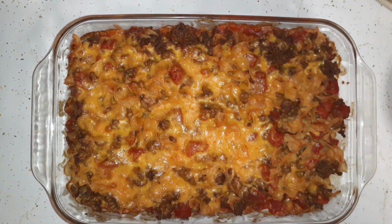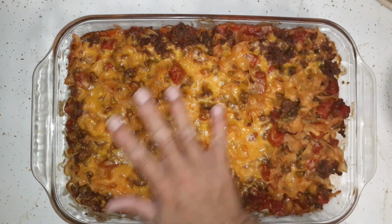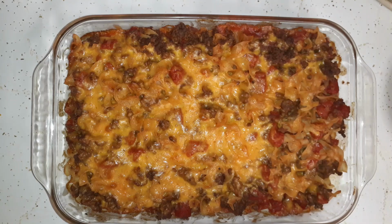All right, everyone. So this is the cheesy beef noodle casserole. And I ended up being outside for a little bit, so I had to quick come and turn off the oven, so the top got cooked a little more. But yeah, this is a simple meal, all the way cooked from our own pantry.